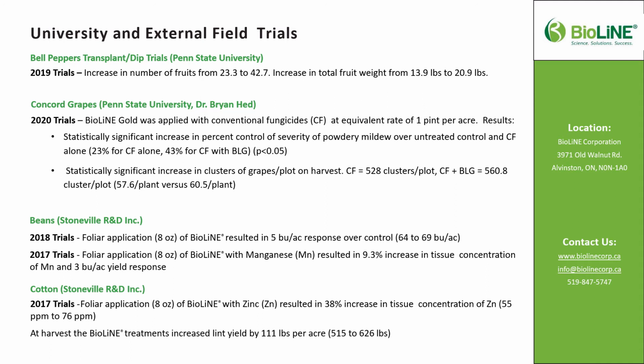In 2020, Dr. Brian Head studied the effects of BioLiNE applied with conventional fungicides on Concord grapes. They found that when grapes were treated with BioLiNE Gold and fungicides, the severity of powdery mildew was significantly decreased compared with the application of conventional fungicides alone. There was also an increase from about 530 to 560 clusters of grapes per plot.